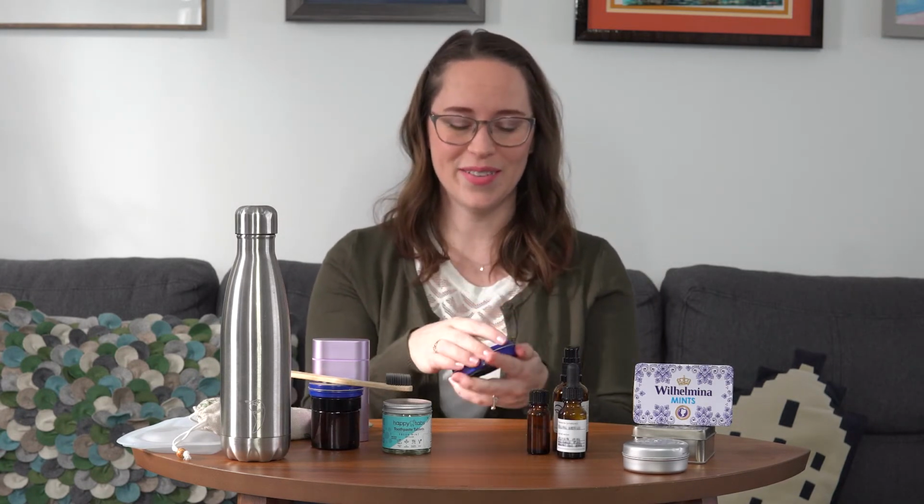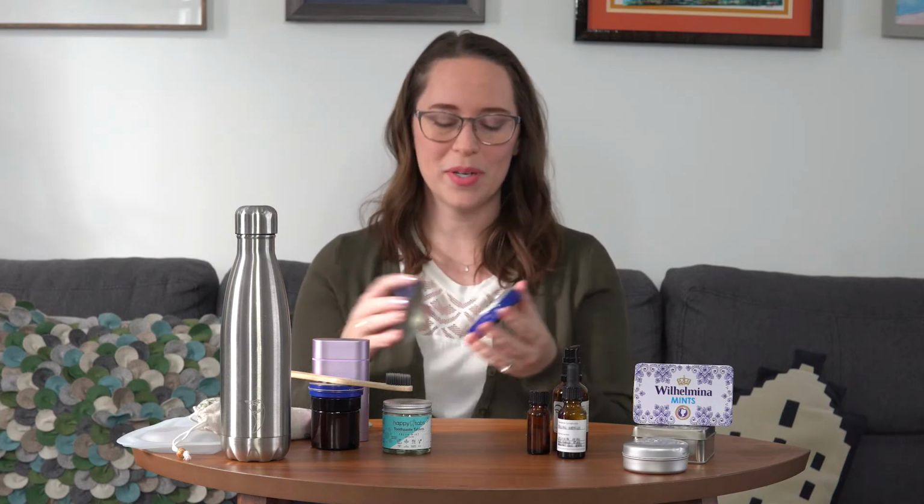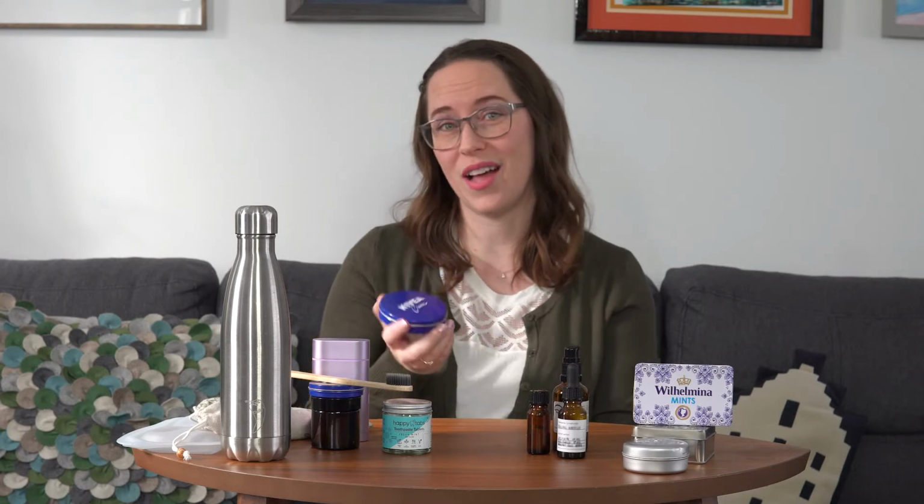They do take some getting used to, I will admit, but I just figure, in your lifetime, how many tubes of toothpaste you go through, it's worth it to try to find some kind of alternative. This is just an example, this is actually Nivea cream. This is the lotion. Again, it's super light, easy to travel with, and you can reuse the tin, which I absolutely love.